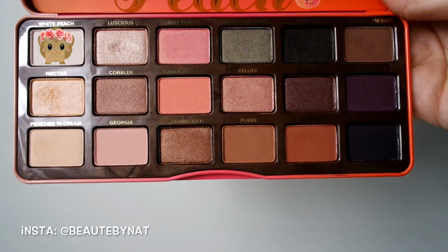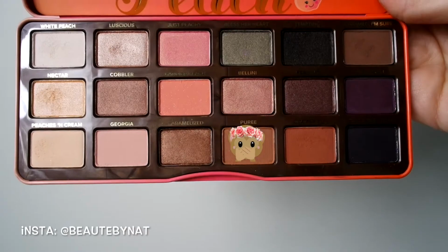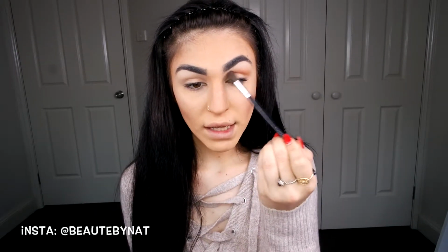Oh my god. So now time to move in for my eye products, and I'll be using my Too Faced Sweet Peaches palette, and for my base shade I'll be going in with White Peach. And now for my transition shade, I'll be going in with Puree, and I'll be using my BR16 brush for this one. As you can see, I am focusing this shade solely on my brow bone and halfway up.